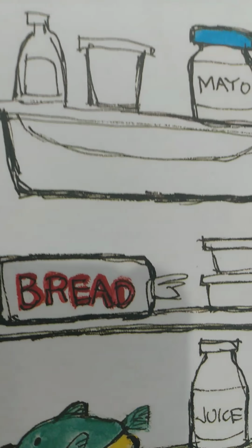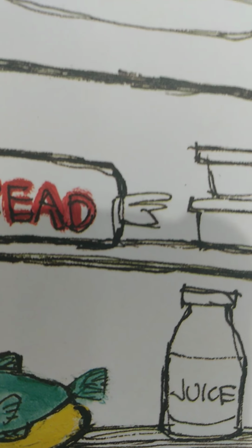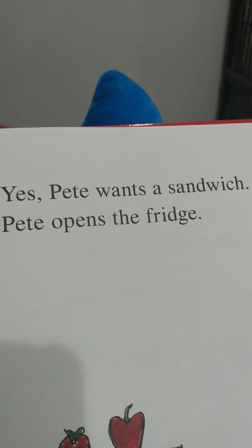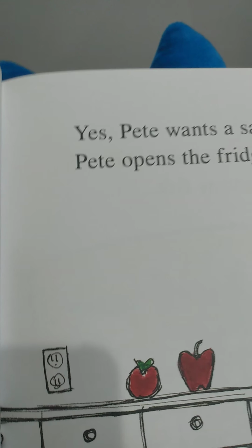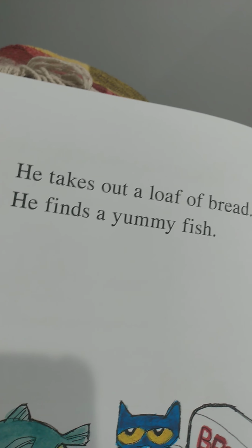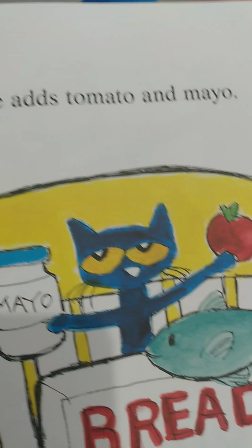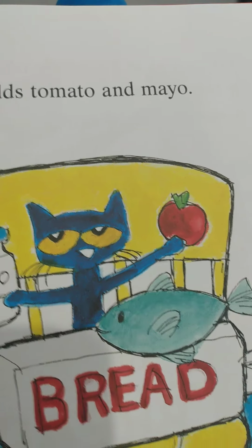Do you see that word that says bread, mayo, juice, milk, and what's that? A fish. Yes, Pete wants a sandwich. He opens the fridge. We just opened it, and there's some apples. He takes out a loaf of bread he finds yummy. Fish. See the bread and the fish. He adds tomato and mayonnaise.